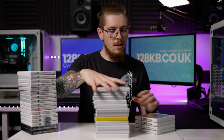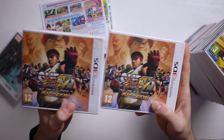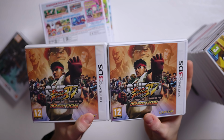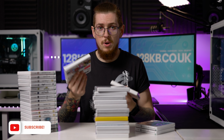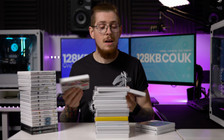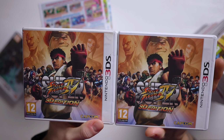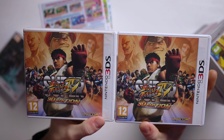So there we go. Next up, we got 2 copies of this because, again, Christina and I play them, so there's plenty of 2 copies games going around here. There's loads of games on the 3DS that are local co-op. So if you had a version each, or even if you just had one version, you could do download play, but it depends on the game. But anyway, Street Fighter. So there we go, Street Fighter 4, I think that is. Yep, Street Fighter 4. This is the 3D edition.